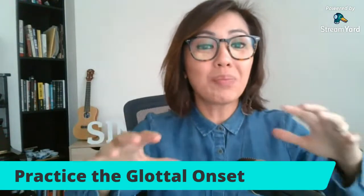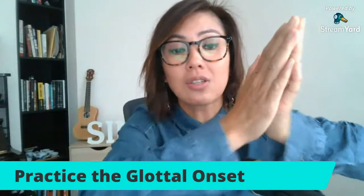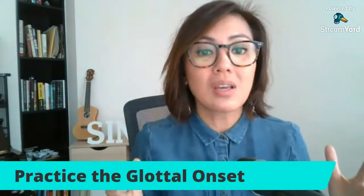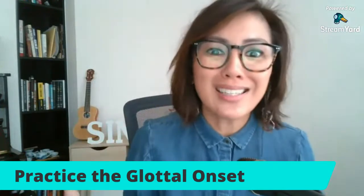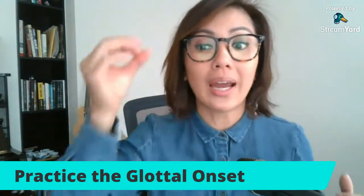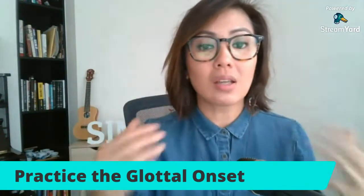But anyway, when you do that, you're bringing your vocal folds really together. So this is called full vocal fold closure. And when that happens, you are activating what you need to activate for that chest dominant mixed tone that we need for a good belt, right? And so this is what we want to practice, the glottal onset.